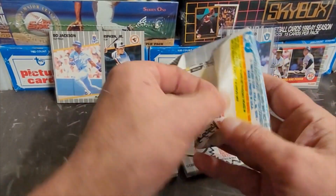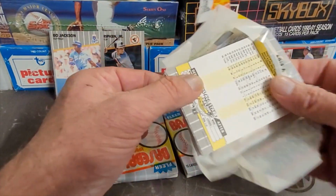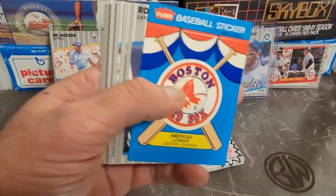Uh-oh, I ripped that one. Well, that one's going to go into the trash bin. Can't resell that. I didn't open that one cleanly. That's in the trash box. Oh, that should go in the trash box also.